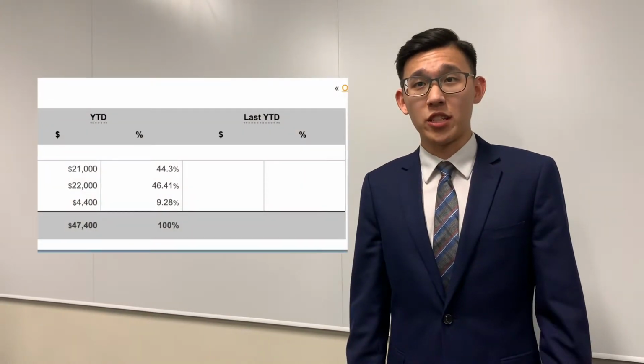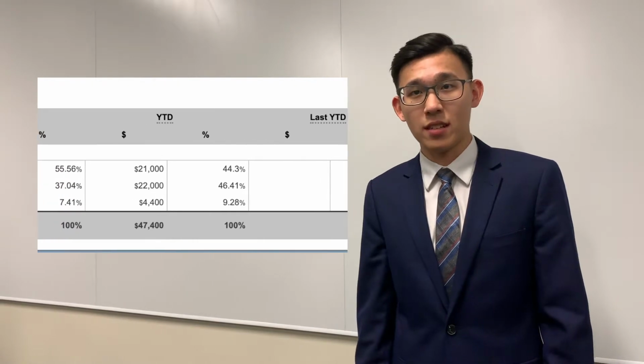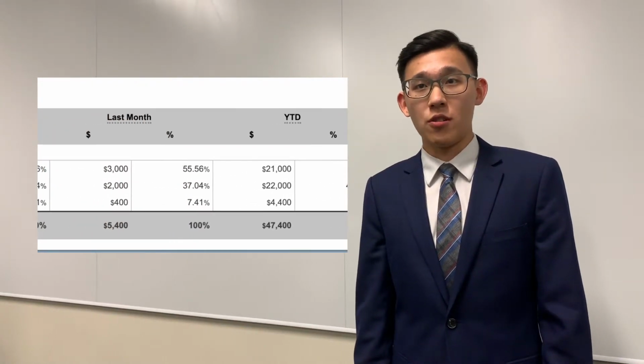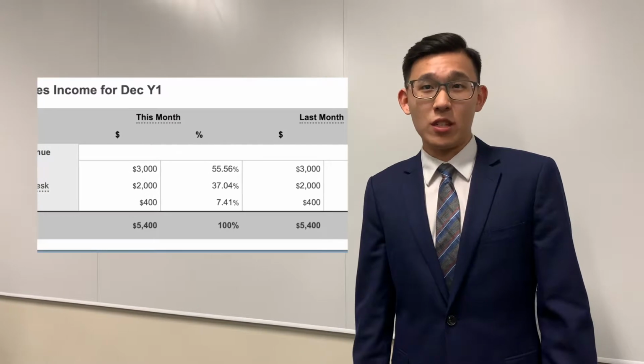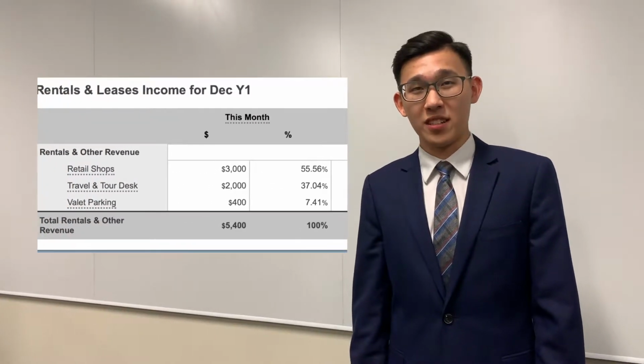At the end of the simulation, our total revenue from rentals, including the retail shop, travel desk, and valet parking, adds up to $47,400 and $53,000 for the business center. Well, this is not exactly ideal as we invested over $350,000 in these facilities.